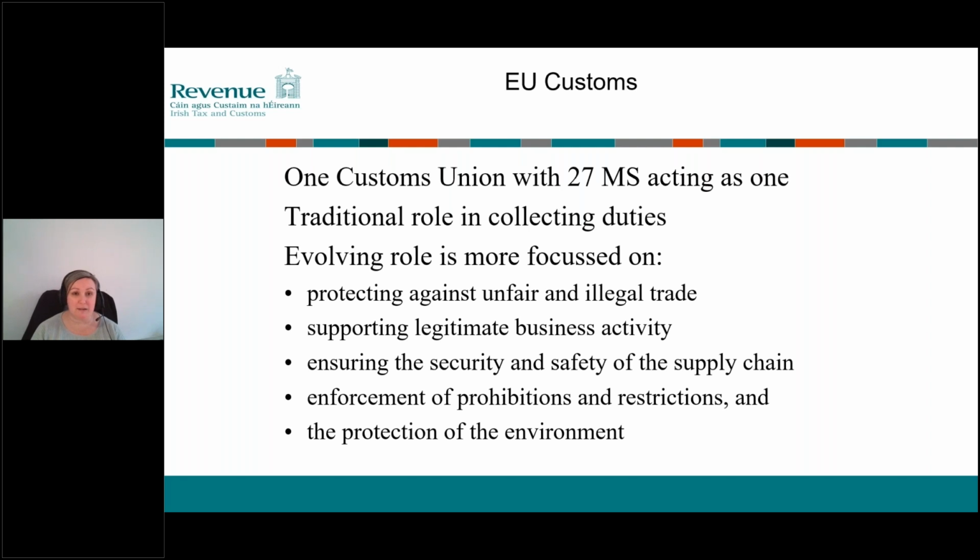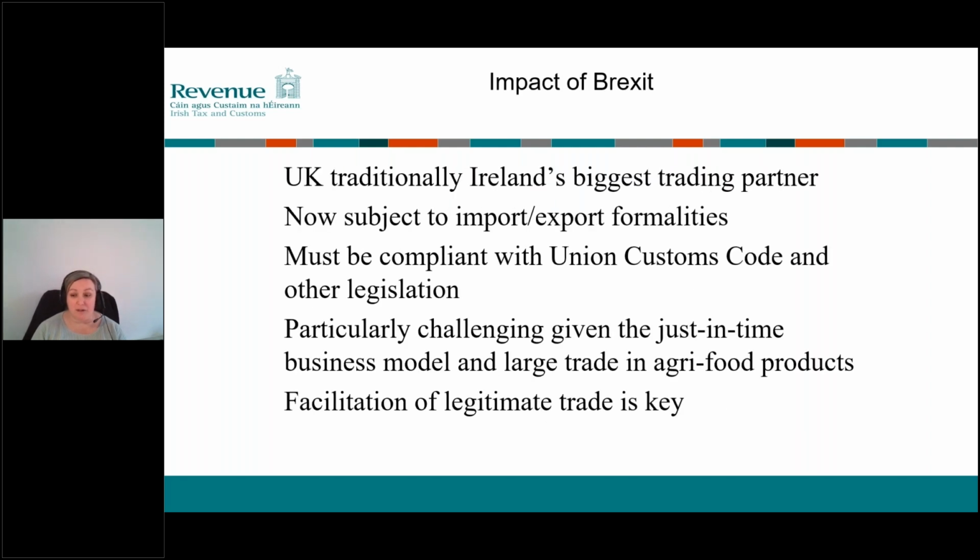If we can move on to the next slide, really what I wanted to talk about was the impact that Brexit has had on the trade between the United Kingdom and Ireland, bearing in mind why we need all of these formalities that we now have. So the UK is traditionally Ireland's biggest trading partner. Before Brexit, the trade between Ireland and Great Britain was about 33% of our trade. The other 33% went to the rest of Europe, with the remaining 33% to the rest of the world. So all that trade, a third of our trade, is now subject to import and export formalities.